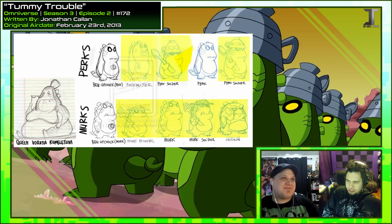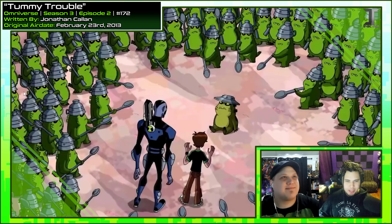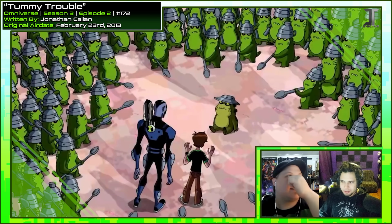Now, I do like how they have a bunch of different designs for both the perks and the mercs, and I think that looks great, but sometimes they just repeat them over and over again. There's even a little bit of layering errors, so I love giving OV its credit due, but people shit on UAF for doing this, so I'm just saying, OV does it too.